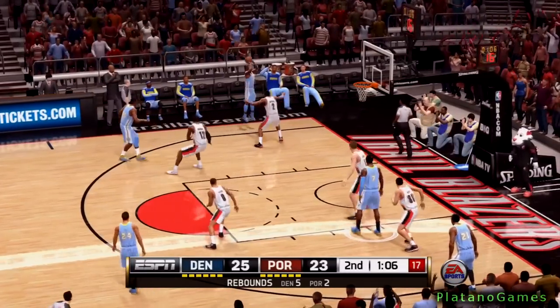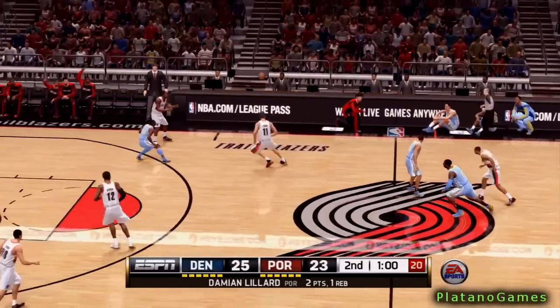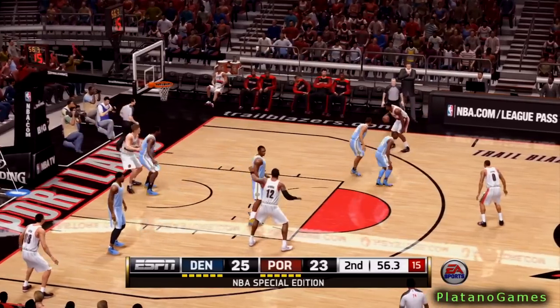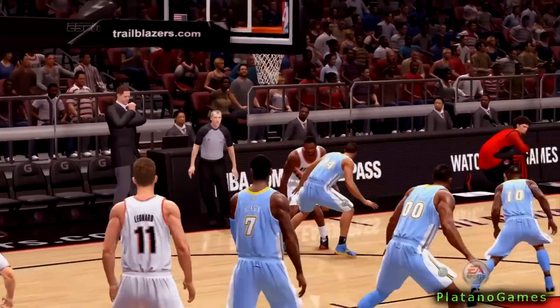To Robinson, throws it up from deep in the corner. No good from downtown. To Matthews. Nobody near him. Matthews with a jump shot from downtown. Nails it. That's an 11-2 run for the Trailblazers.